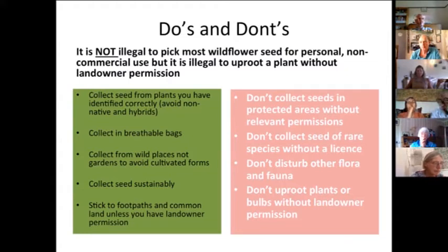So if we go through the do's first, the positives, make sure you always collect seed from a plant population that you've identified correctly.